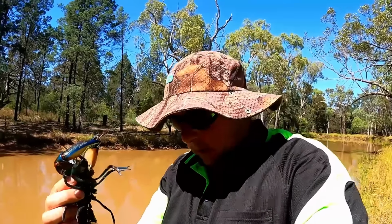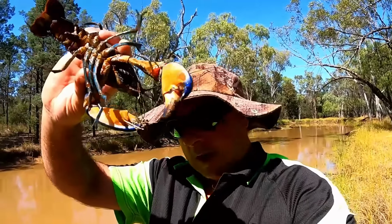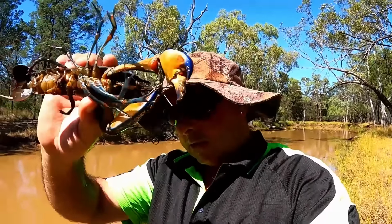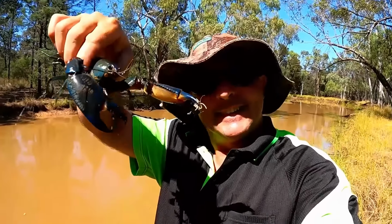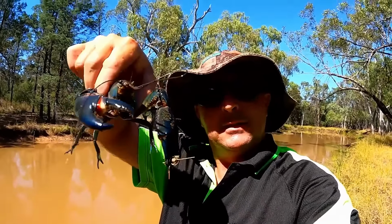What was in that trap? 4 or 5. 4, I think. No real small ones. There's 3 other mediocre yabbies, and this nice fella. He's a good one.